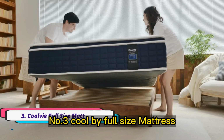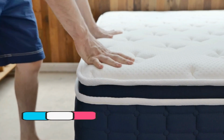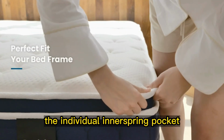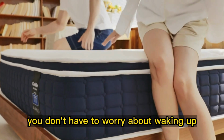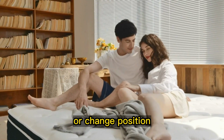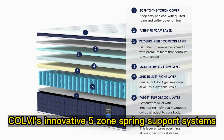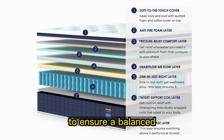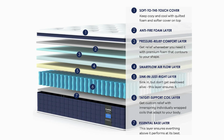Number 3. Coolvi Full-Size Mattress 12-inch Hybrid Full Mattress. Motion isolation for a peaceful undisturbed sleep. The individual innerspring pocket coils in this bed mattress work independently. You don't have to worry about waking up your sleeping partner every time you climb into or out of bed or change position. Better support and pressure relief. Coolvi's innovative 5-zone spring support system is designed to work in perfect harmony with foams to ensure a balanced, refreshed sleep with less tossing and turning and minimal partner disturbance.